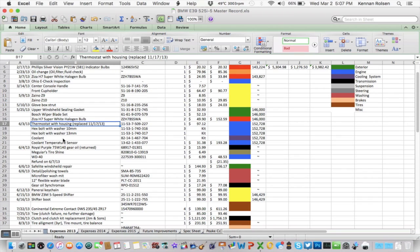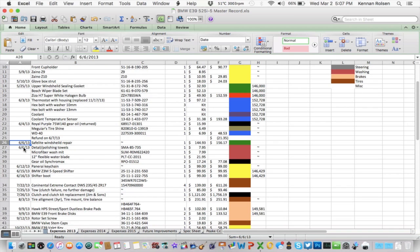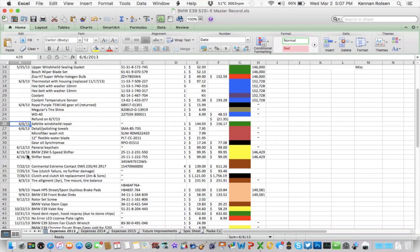This, as you can see, I did the overhaul of the cooling system. I replaced the thermostat, coolant temperature sensor, and did a flush of the coolant system, so I have all that stuff there. There was a chip in the windshield that I had repaired. You can see where that is. If you see the car in person, it was repaired quite well. There's no cracks or anything like that.